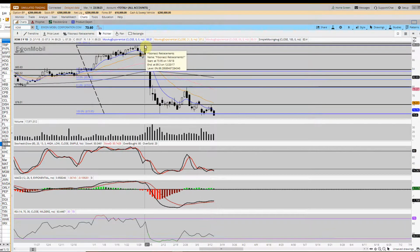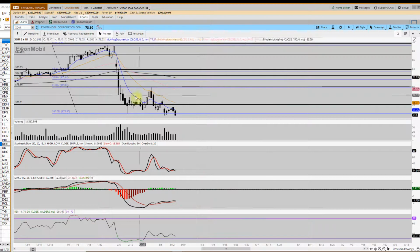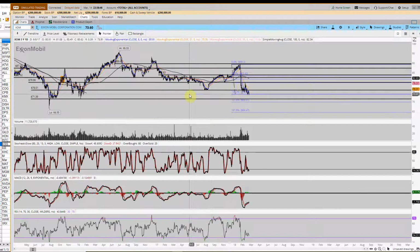So I drew the Fibonacci lines from the high of 2.1 to the low of 2.9. We're still comfortably in that retracement level. You can see that this wick actually touched the 61.8 retracement and just got knocked down from there. And we actually closed pretty much in line or just below this low here on 3/7. So I think Exxon is ripe truly for more of a pullback. It's at 73.6 right now.